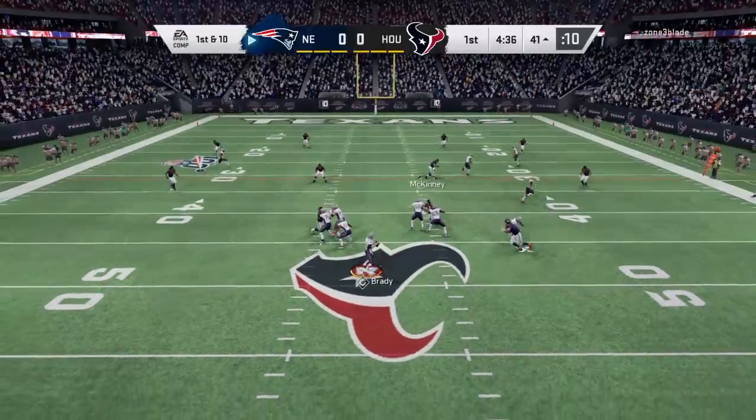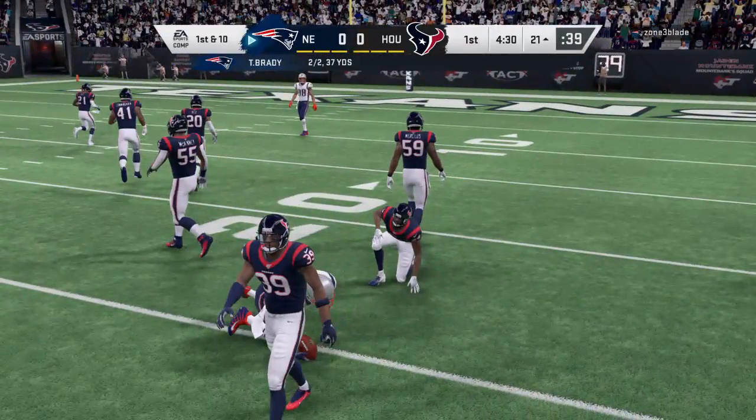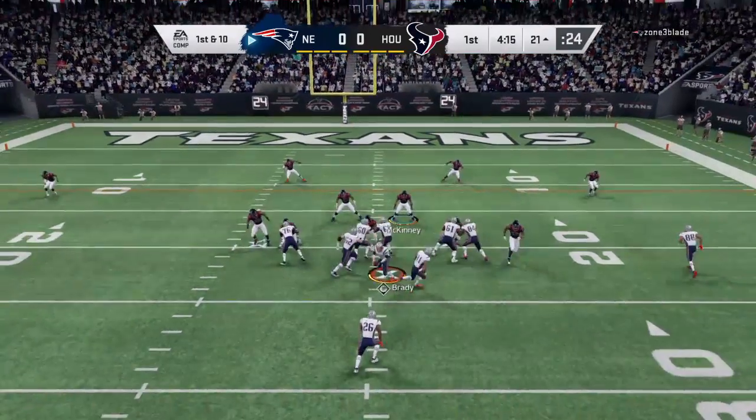Brady now on first down. And it's hauled in by Ben Watson. And he'll get this one down near the 20-yard line, just shy of the 20. A good pickup there of 20 yards.